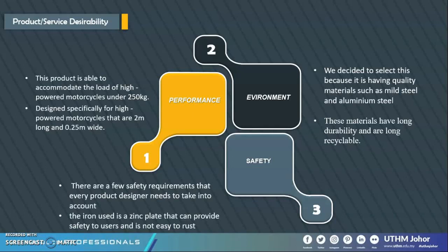Okay, first we go to the first one, which is performance. This product is able to accommodate the load of a high power motorcycle under 250 kg, designed especially for high power motorcycles that are 2 m long and 0.25 m wide. And the second one is environment.